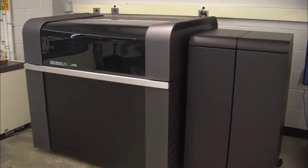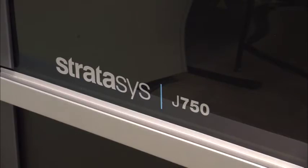Because of this printer, there is nothing like this 3D printing lab in Pennsylvania. And yes, we have it here at ESU.